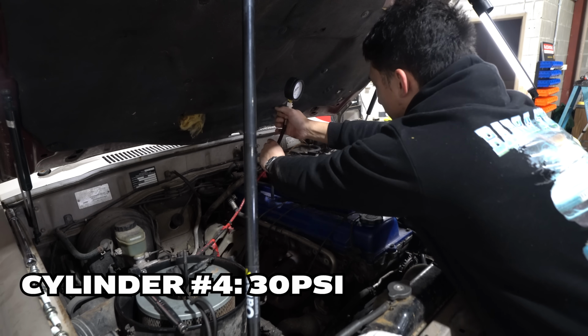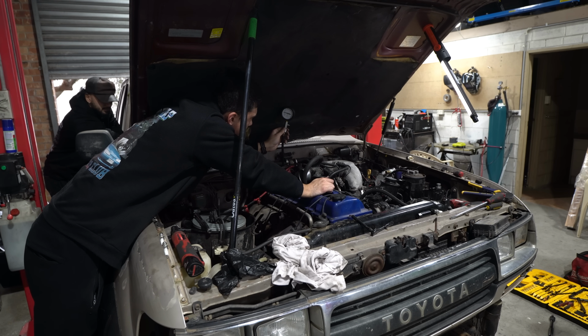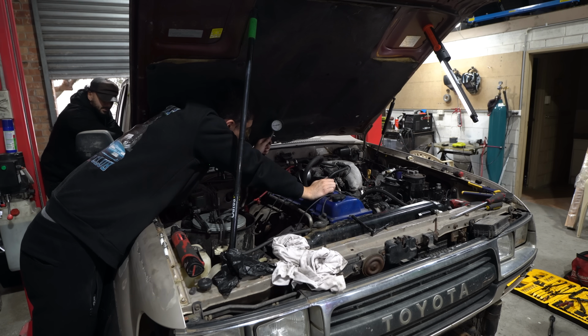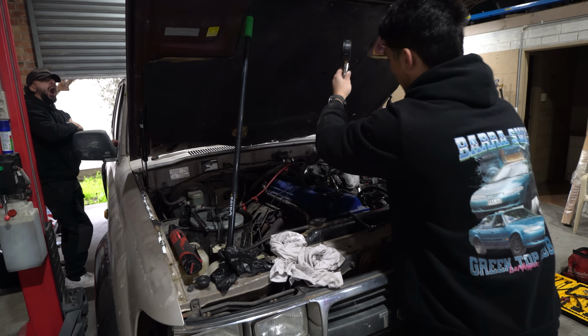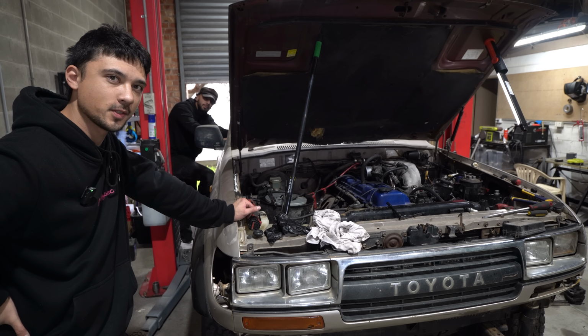I'm serious, man. I got no compression there. Oh, no. Stop. That's real bad. All right, go. Stop. Cylinder number 6 is the healthiest. 160. 160. Well, we're getting some pretty bad results, guys.